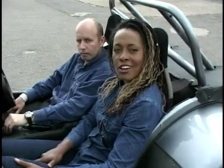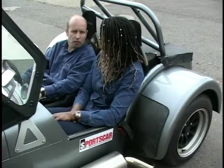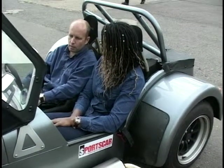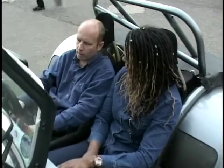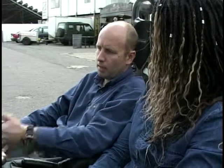You may have noticed that all the cars here look quite similar in design, but they're all different in their own unique way. Andy, what is this car? This is a Caterham 7. It goes back to Colin Chapman, the Lotus days. There used to be a Lotus 7 that he invented, and in 1973 we bought the rights off of Lotus, and we now produce what's called a Caterham 7.